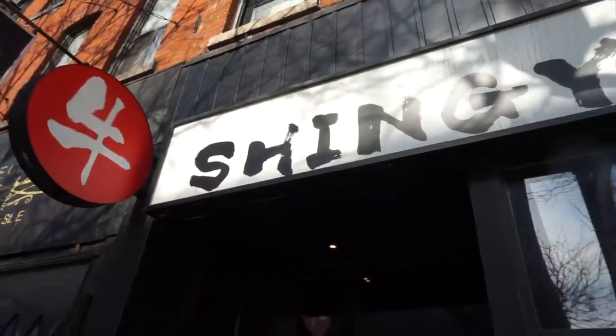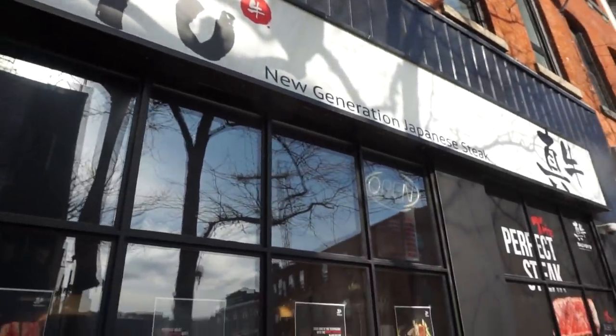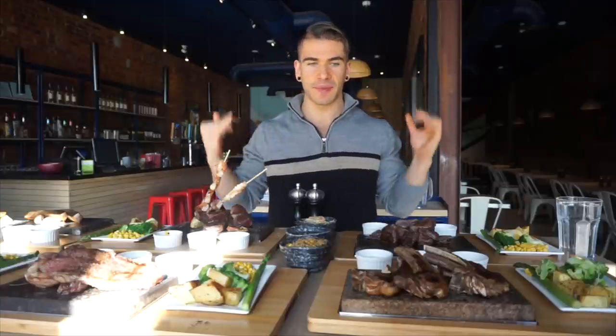So here I'm at Shingyu, which is in downtown Hamilton. It's a Japanese steakhouse, and seriously, these guys have it going on. All these items are cooked sous vide, which if you're not familiar, is definitely one of the best ways to cook it. Then they just sear them real quick.